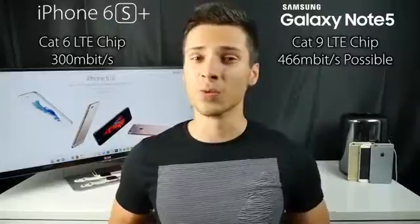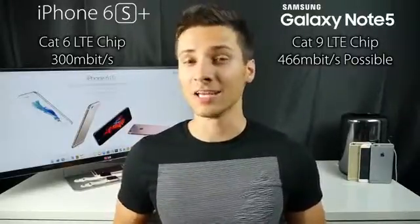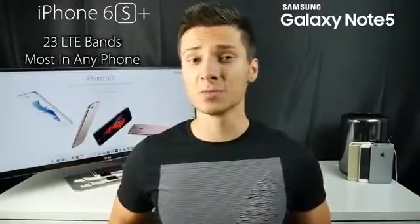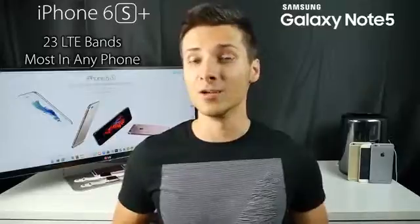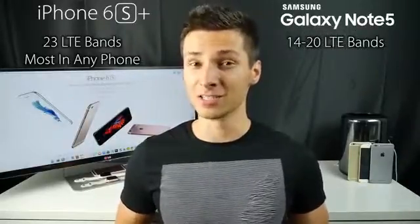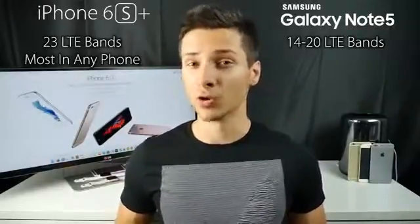Now, the 6S Plus supports 300 megabits download speed, which is twice that of the 6 Plus. Again, it depends on which carrier you have if you'll even be able to utilize that much. And the 6S Plus has a few more bands than the Note 5. Of course, depending on which carrier, you'll have different bands on the Note 5. The 6S Plus comes with 23, and that's more and better for international roaming and travel.